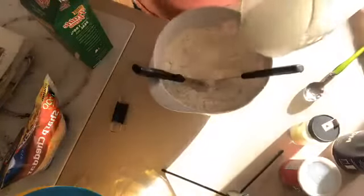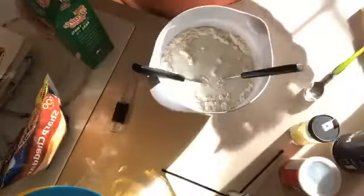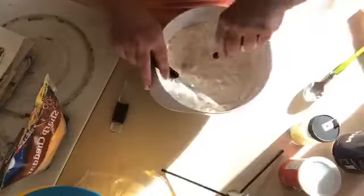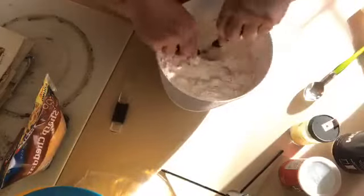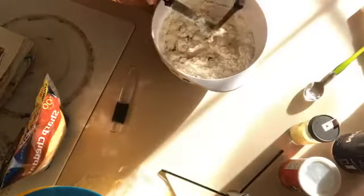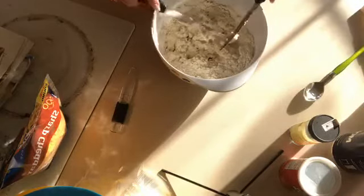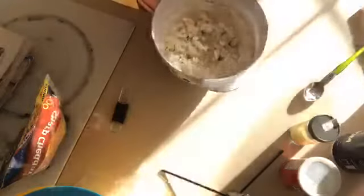Okay, I'm gonna pour the buttermilk in there. Now you don't want to overmix this because it gets tough. So I'm gonna go ahead and just keep mixing it with the knives. Stir it in with that, cut it a little more. And you'll see it's starting to come together. As it comes together, I think I'm gonna switch to a spoon.